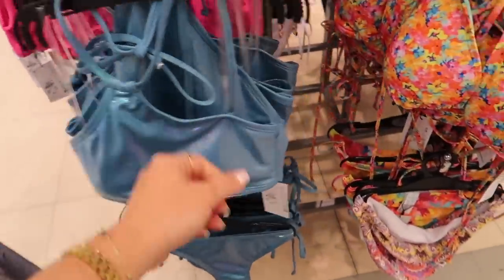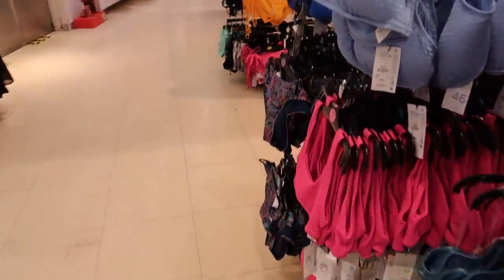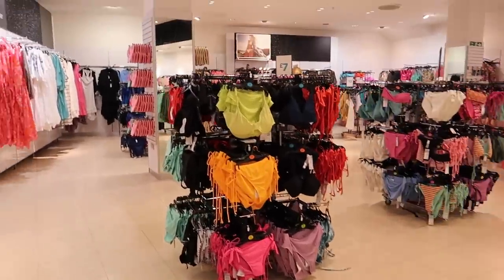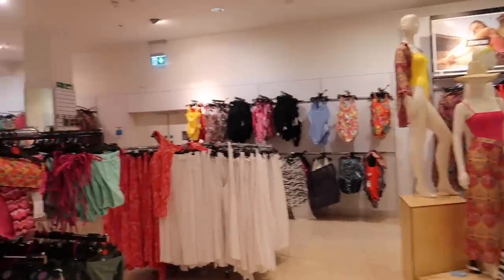We've got this sort of mermaid style one. That's a little bit interesting. This one is £7. I knew that they'd be up in the price on that one. It's the minute they get a little bit of nice fabric, that's it, the price goes through the roof. Well, through the roof, that's a bit of an exaggeration, you know what I mean.